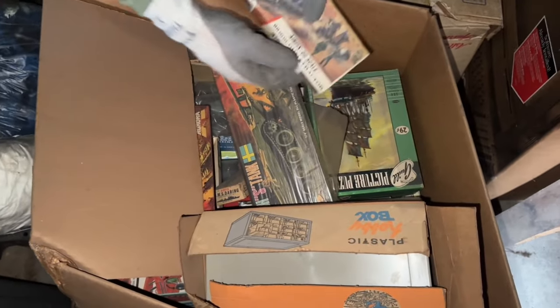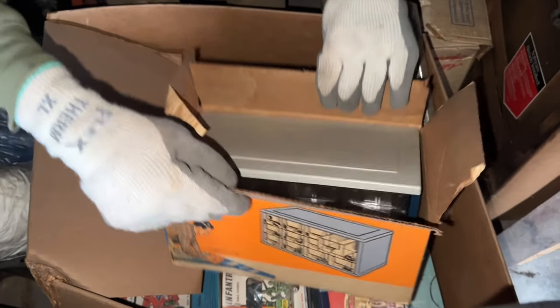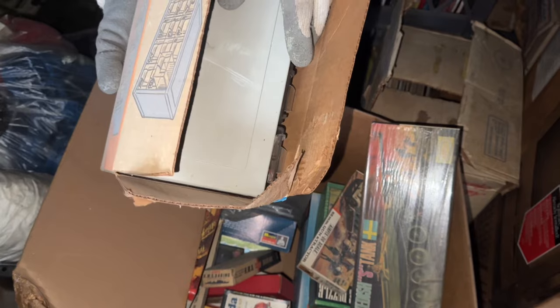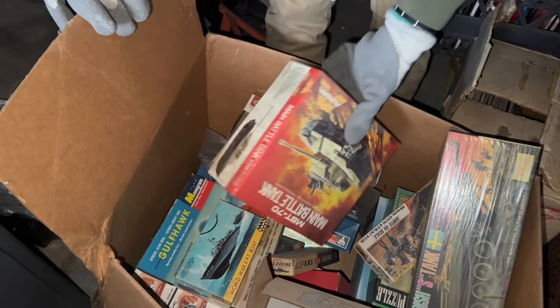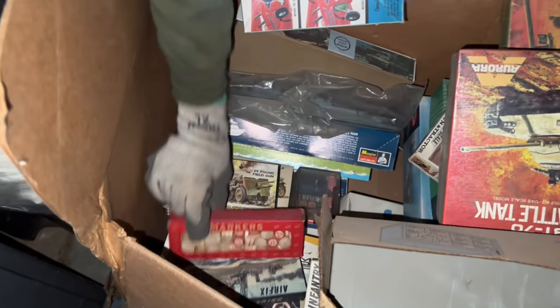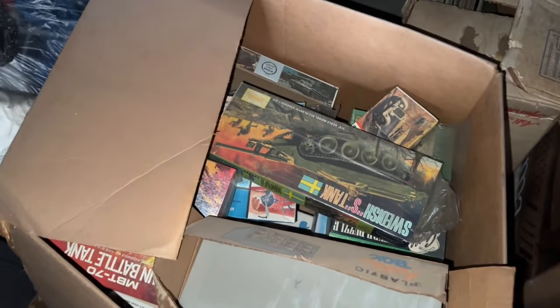29 cents for this puzzle? Oh my goodness. Yeah, he's using it for its proper use. Nuts and bolts. We have a lot of money. Okay, how you feeling? When we're right, we're right.